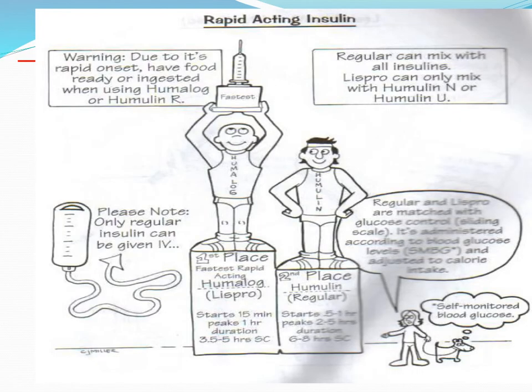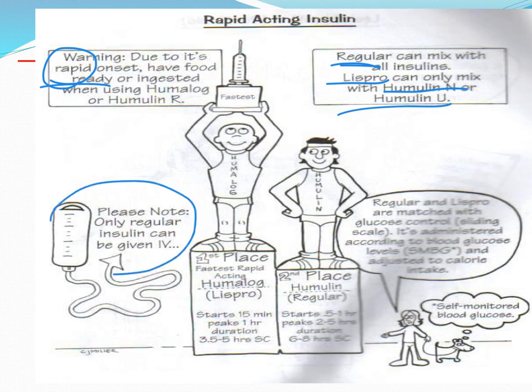This is cute. It just has some little ditties about the rapid acting insulins, reminding you, for instance, that they have a rapid onset and that you want to make sure that there's food readily available, that you can mix regular with all the other insulins, that you can't mix like Lispro only with N or Humulin U. So you can note that regular is the only one that can be given IV.